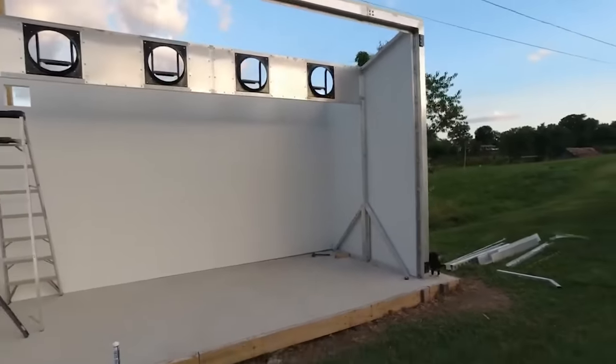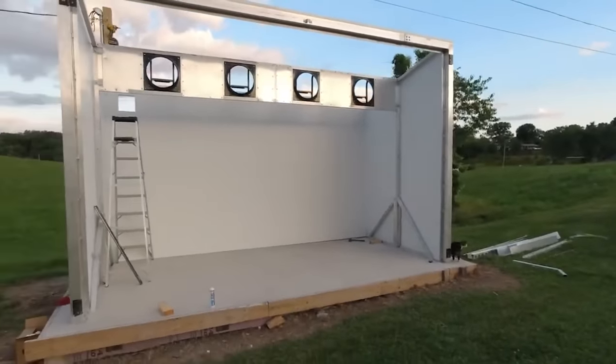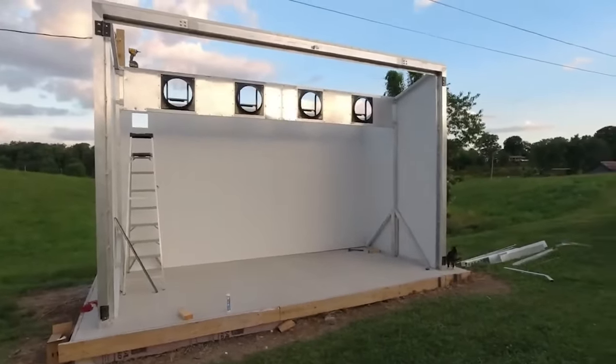We should have good weather for the rest of the week, and hopefully by Friday, this thing will be running.